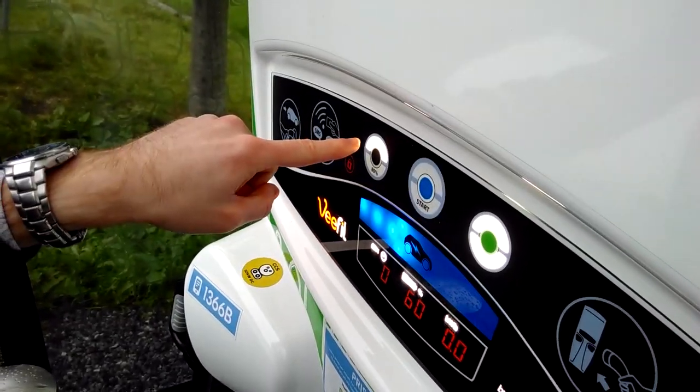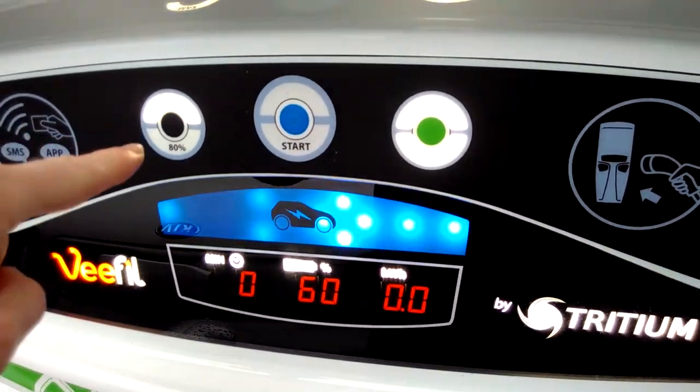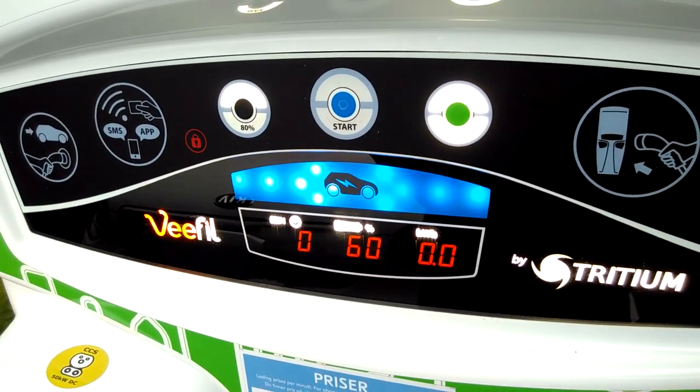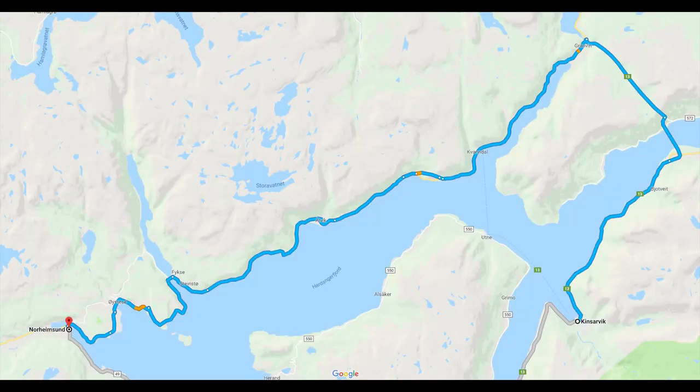And you can actually switch between fully charging it and only going to 80%. Now that's quite handy because most of the time you only ever need to go to 80% when rapid charging. We are going to be doing a fair bit of driving, so I'm going to take it a bit beyond 80.